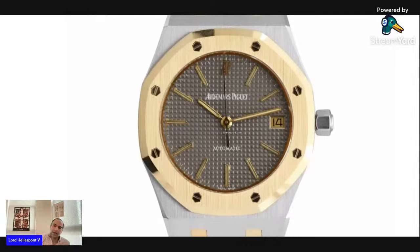in this market again a very attractive alternative to those Royal Oak models that are trending at 2 or 3 times retail, and those Royal Oak models that are also not available to most of us at retail to begin with. So you have a 3-hander with date. You have, of course, the 18-karat gold bezel on top of that case, petite tapisserie, cobalt blue dial that has aged into this slate gray color, quite beautiful. The date indicator itself has patinated beautifully.